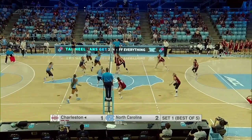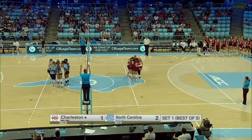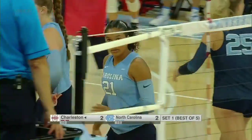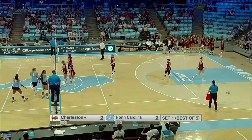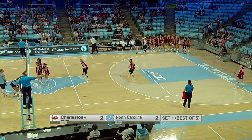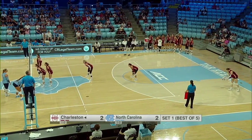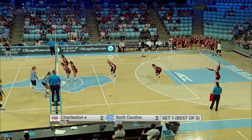Holland, one of those transfers, on the serve there. She's out of Penn State. College of Charleston going to tie it up. Back-to-back unforced hitting errors. That's one of the things that is kind of woven into that recipe of offensive efficiency. You're going to make a few mistakes if you're going to be aggressive. You just don't want to compound them and have too many in a short span.